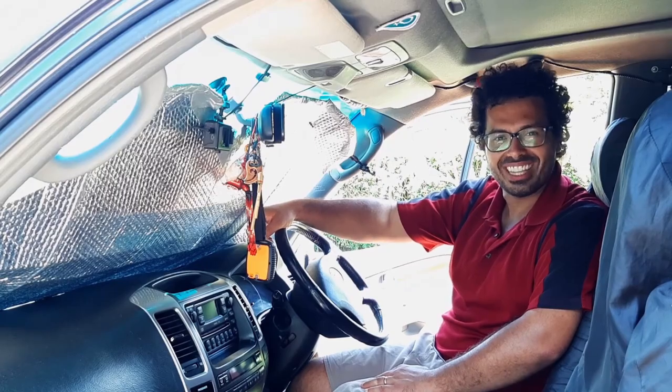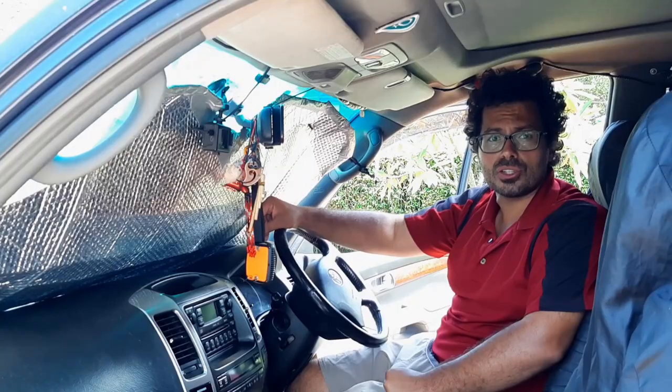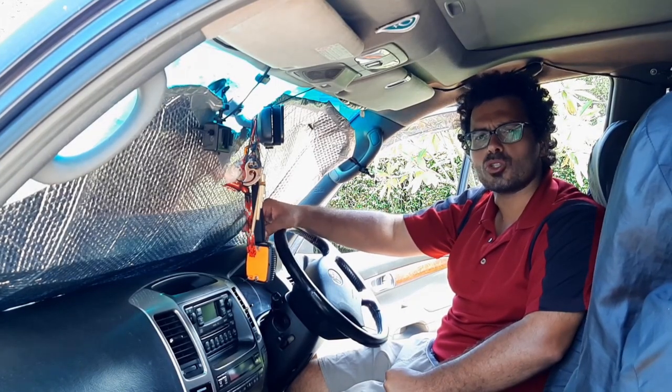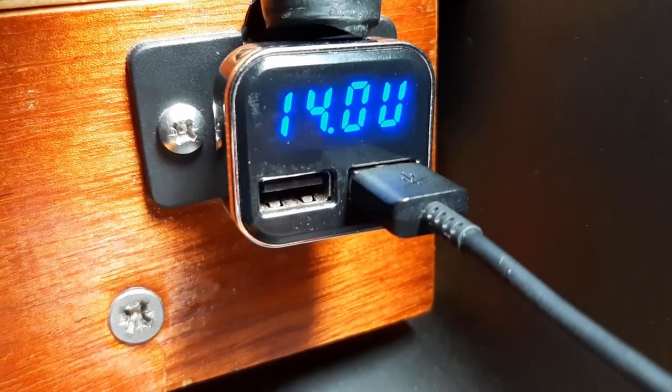This is the front of our Toto, where the windshield is our big flat screen TV where the show changes every day. We have several 12-volt sockets all around, and we use the USB chargers to charge up our mobile phones and electronic devices. They also have a little screen so we can monitor the voltage of the battery and also the ampere and the absorptions of the current.